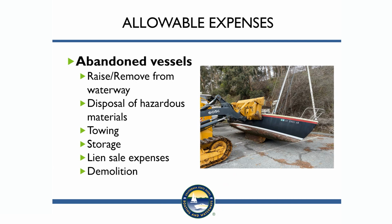Salvage and demolition. DBW Grant Agreement Exhibit B, Item 10, requires that you provide us with a copy of the contracts you have with your salvage or demolition vendors. Please send me a copy of these contracts once signed by all parties.